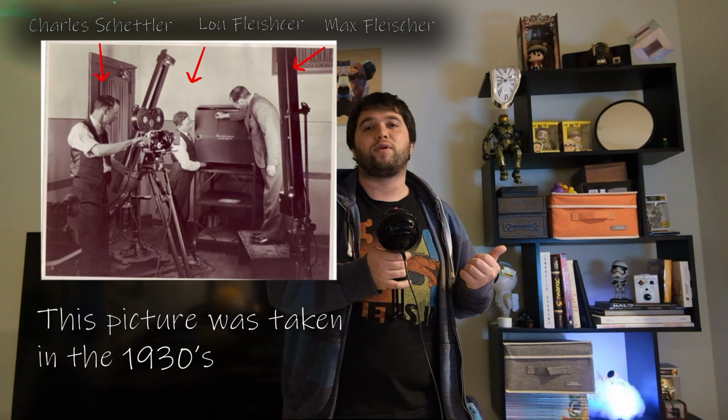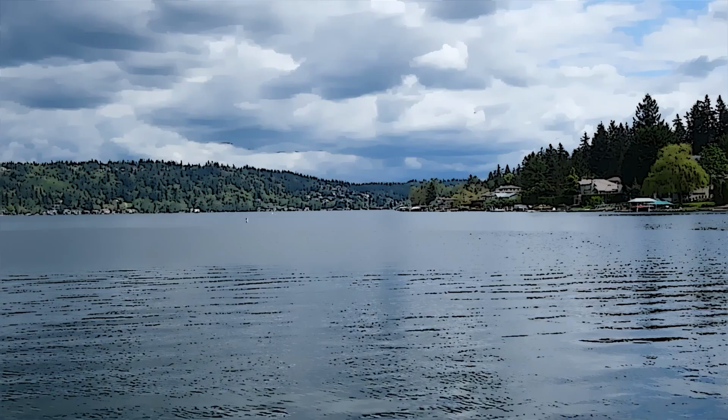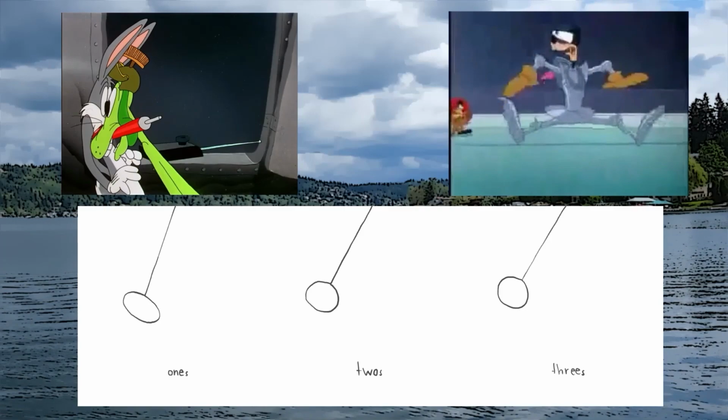The first tests for the rotoscope were done between 1914 and 1916, and by 1917, the Fleischers had their full patent. Let's talk about rotoscoping for a second, because there's a lot of pros and cons to it. In most animation, moving characters are what's called shot on twos. Now, what this means is that for every one drawing, there are two frames.